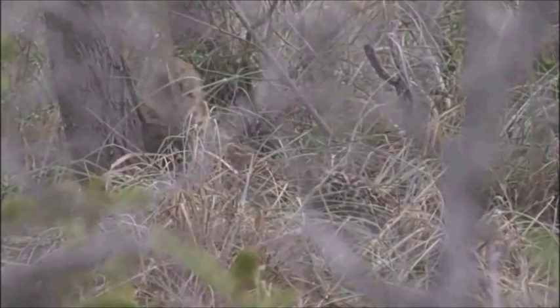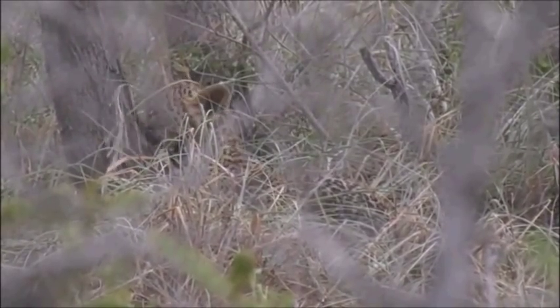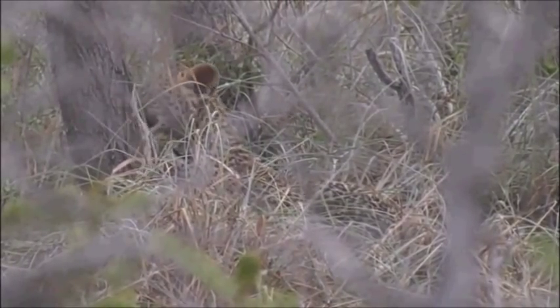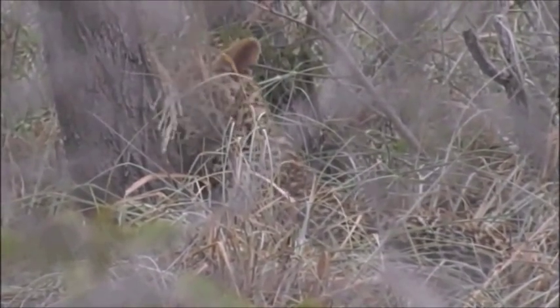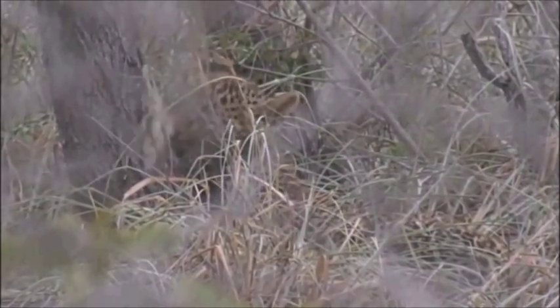Yes, everyone is very excited, I know. I'm very excited. I haven't seen this little thing for a few days already. Bobby, yes, she is having a lot of fun. She's having a lot of fun. It's hard not to when you're a little cat.